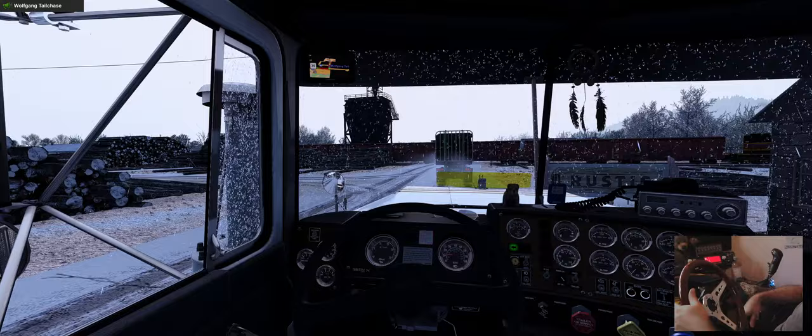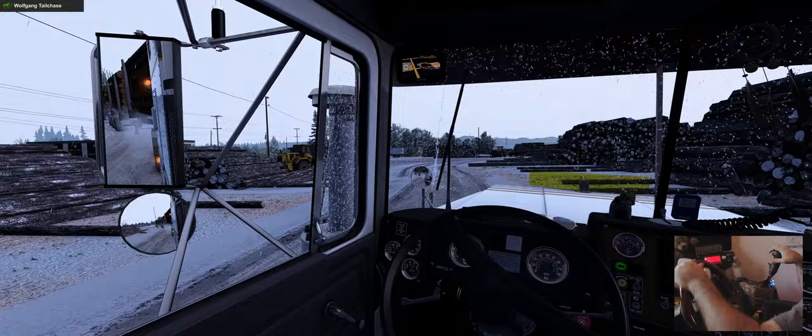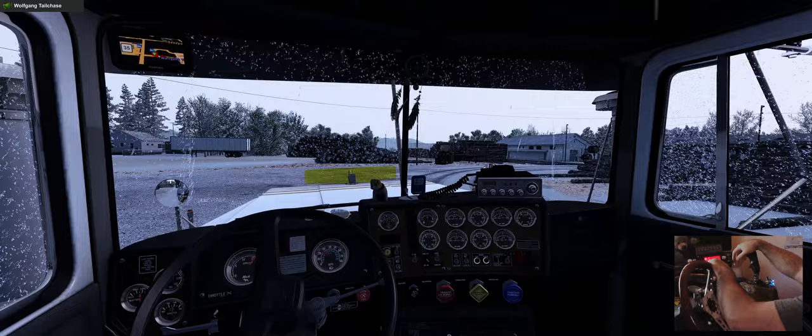That is kind of dangerous because there's nothing to warn you here. It's just this sign, railroad crossing. So if the train hasn't come yet and you start passing over, you can get hit by the train.